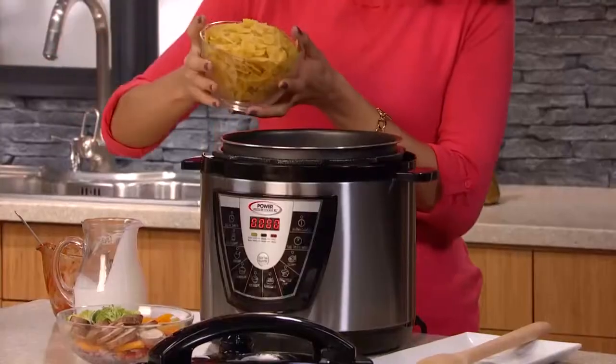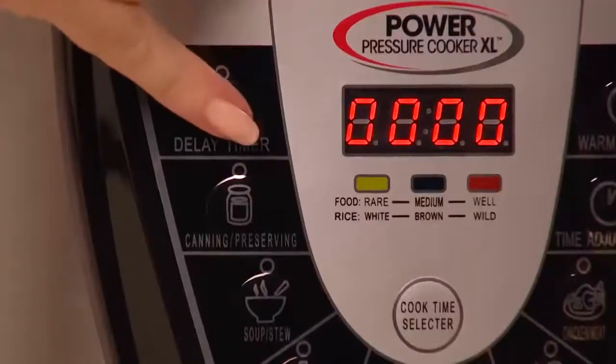The Power Pressure Cooker XL has a delay timer. All you have to do is fill it with the ingredients, hit the delay timer. It'll start the cooking process up to 4 hours later. That's mac and cheese made with love.